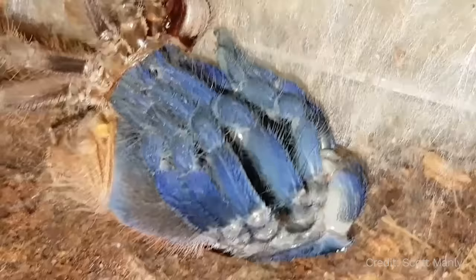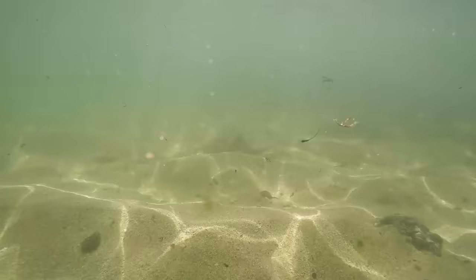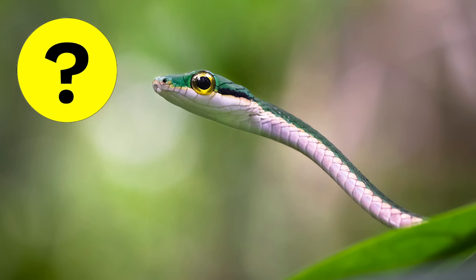Spiders do this too, like this tarantula. Even some ocean creatures do this. Crustaceans, like this crab, as it slowly backs out of its old shell, shedding and leaving it behind. Whoa, look at that. Why do all of these animals do this?